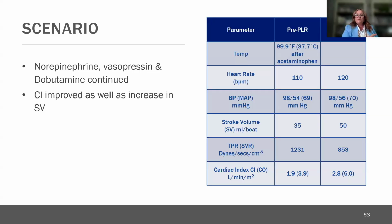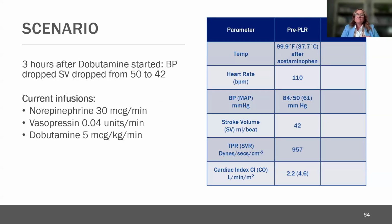Next slide. 3 hours after dobutamine was started, the blood pressure dropped. Notice we have a mean arterial pressure that was 61, but even before the blood pressure dropped, we saw a trend down in stroke volume. So it went from 50 down to 42. And by the way, I always say trend is your friend.